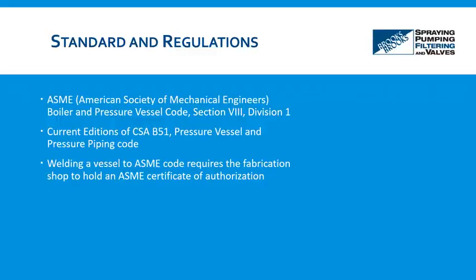So we have the ASME code, but in Canada, we also have the CSA B51 pressure vessel and piping code. So Annie, if you could please shed some light into the difference between the two. To me, and also from a layperson's perspective, it almost sounds like it's the same.